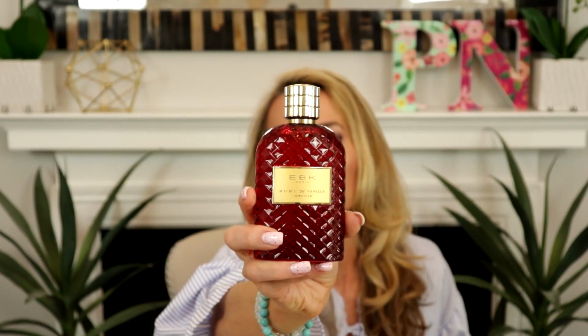So again, I'm going to go in further detail but just very quickly, the fragrance smells like the bottle looks. Look at, I mean, it is one of the most beautiful bottles I have, and it is inspired by the Paris Opera House, which again, I'll do this in another video and I'll show pictures, but the inside of the Opera House looks like this.